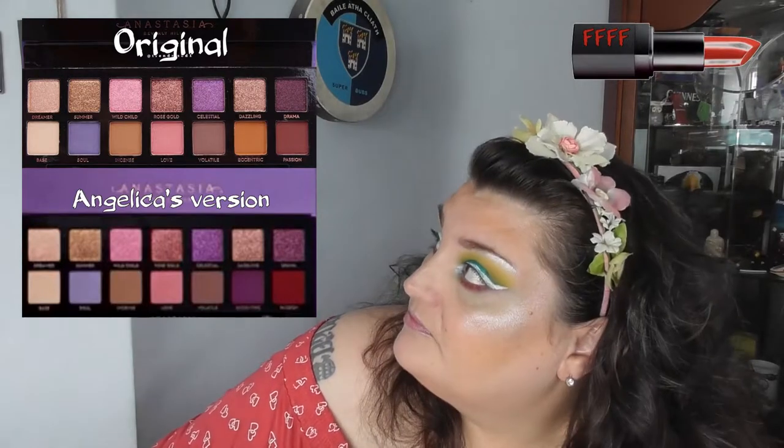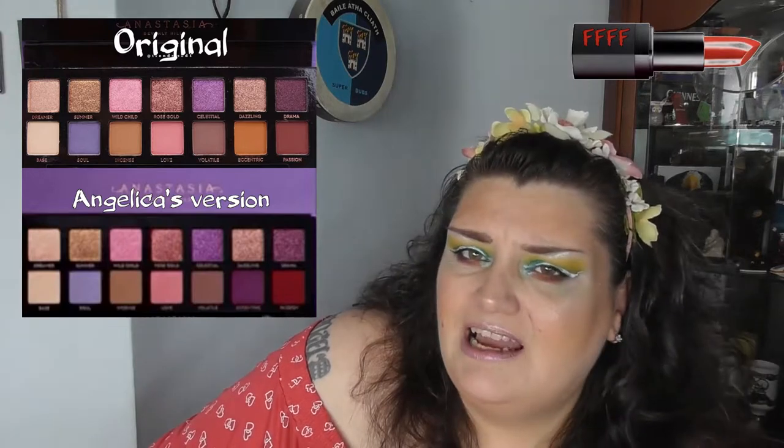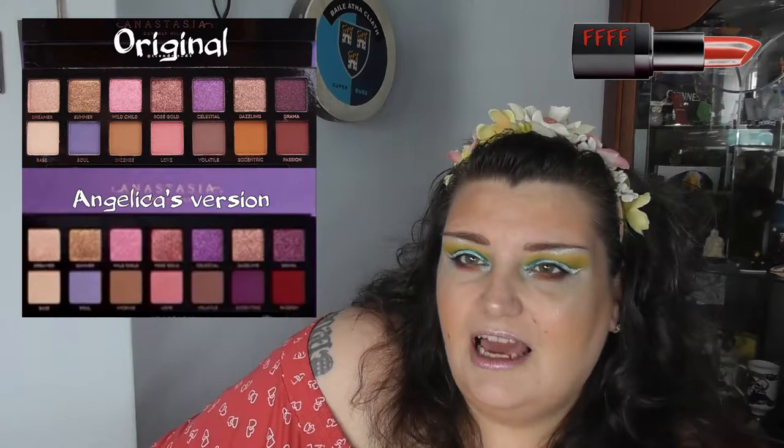I wish a company would get Angelica to do a palette, because I love some of the ideas she comes up with in the colour combinations.